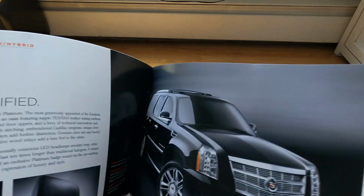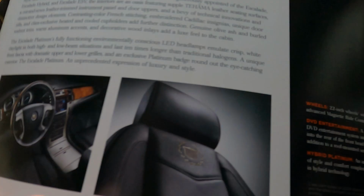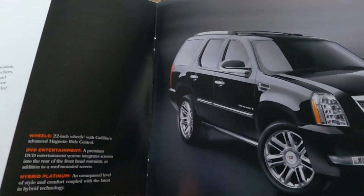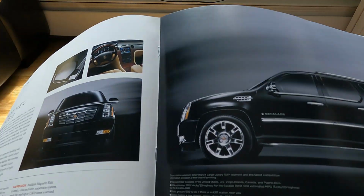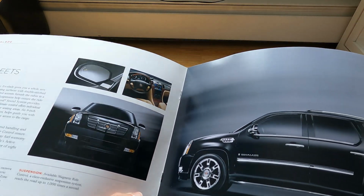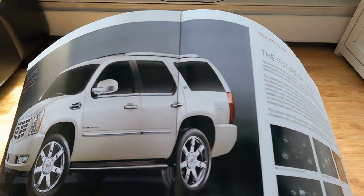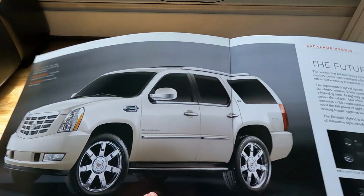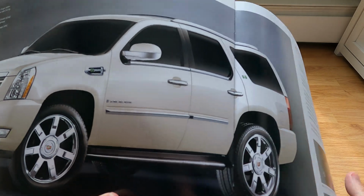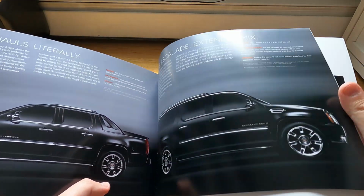It's interesting how on the Platinum the middle section is silver, and the sound you're hearing is somebody trimming a tree. And then on the normal one, this is all wood. I don't know why they decided to go that route. Oh god, not the hybrid again. Is it the hybrid? Yep, it's the hybrid. But then look, they got rid of the hybrid. All right, we saw this before.